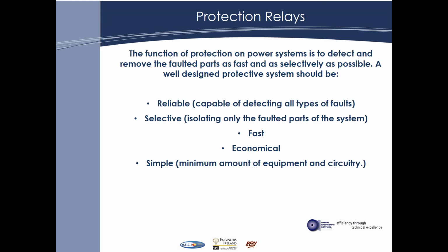The function of a protection on a power system is to detect and remove the faulted parts as fast and as selectively as possible. A well-designed protective system should be reliable, which means it's capable of detecting all types of faults, selective, in isolating only the faulted parts of the system, fast, economical, and simple, with the minimum amount of equipment and circuitry.